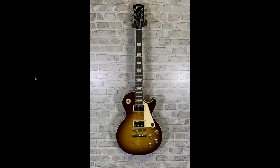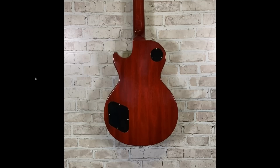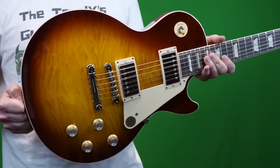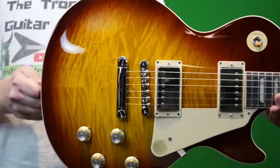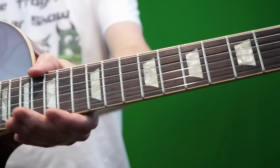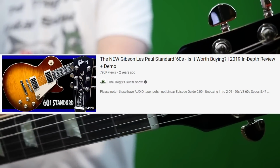And I had some people questioning me when I said the brand new 50-60 Standards are historic looking. I don't mean that they look like 50s Les Pauls. I mean they look like the Gibson Historics. Like the finish is a very similar look with how glossy it is and the colors that they're putting on them nowadays. That's a feeling I'll never forget looking at the 50-60 Standards for the first time back in 2019. I was very impressed with those things. Photos really don't do these things justice. Just check out my review and demo.